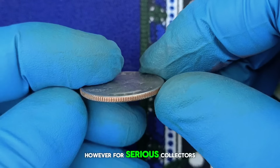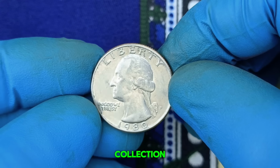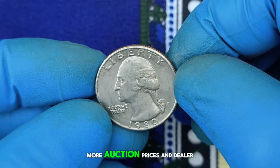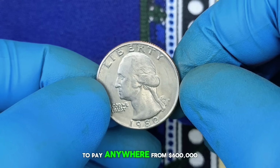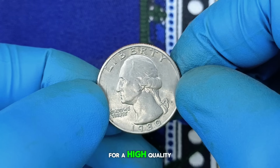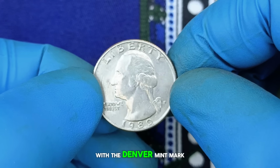However, for serious collectors or enthusiasts looking to add a pristine example to their collection, you might pay a bit more. Auction prices and dealer listings can vary, but you can typically expect to pay anywhere from $600,000 for a high-quality, uncirculated 1980 Washington quarter dollar with the Denver Mint mark.